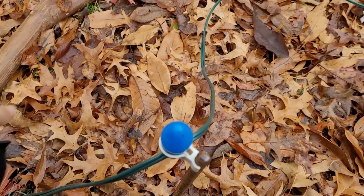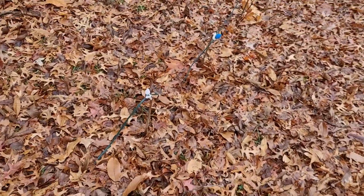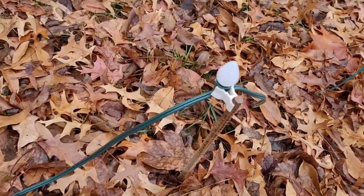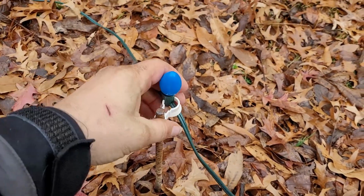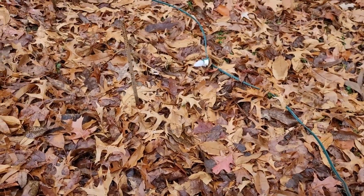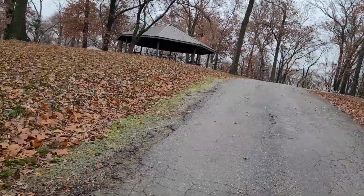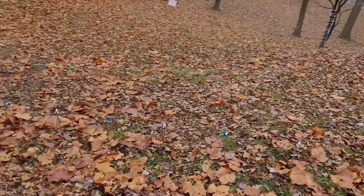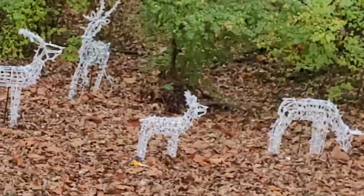I think it's deer. I think deer are running into them. See, this one's good. This one got knocked clean off. Darn deer. Don't they know how to respect the lights? Yeah, something must have been going through knocking these off. I don't know why they'd be laying on the ground. Maybe it was these deer over here.